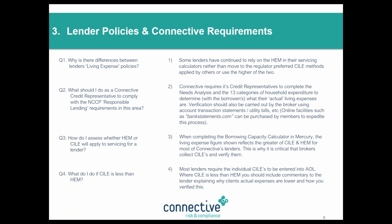What will happen is that the calculator will assess the greater of HEM or the CILE figure. So what will come out in the recommendations for each of the lenders will be either the greater of HEM or the CILE figure. And of course, if you see a figure in there that is not the figure you entered, then it's applying HEM to that calculation. You probably need to ask whether that's appropriate for your situation, and if so, you then need to put some mitigating notes to your lender on file.